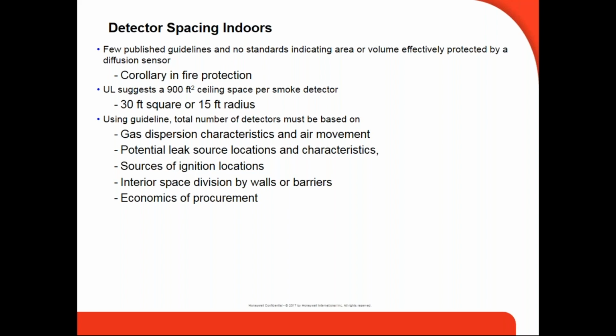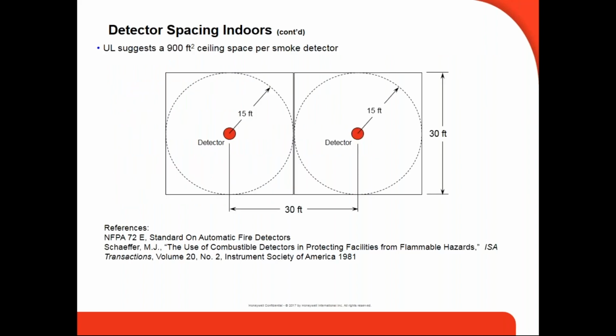So guidelines, again: the total number of detectors really depends on the gas dispersion characteristics as well as air movement, potential leak sources and their locations, as well as the characteristics. Also any ignition sources that may be within its path from a wind direction or HVAC stance. Interior space divisions such as walls or other barriers may prevent the gas from migrating to the sensor. And then of course, procurement of the product.